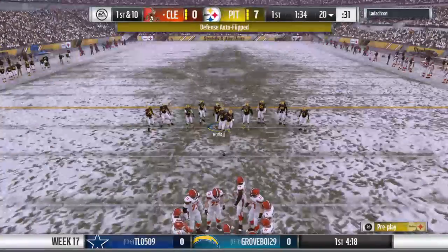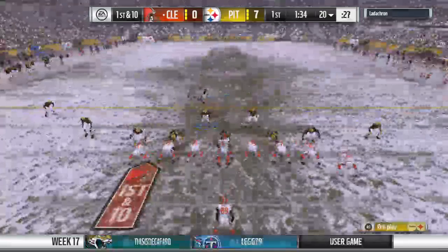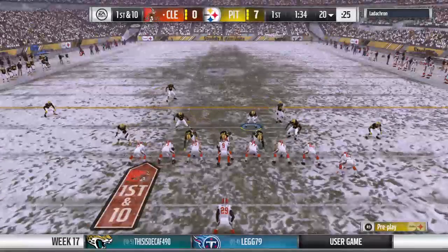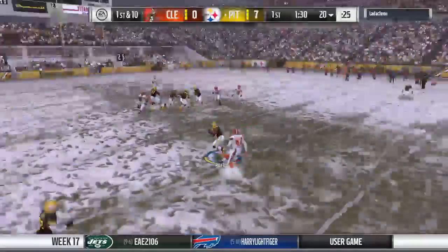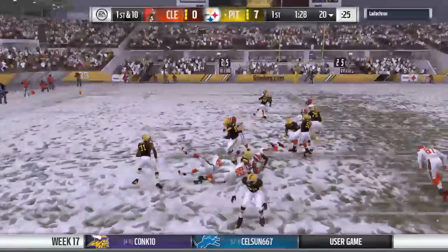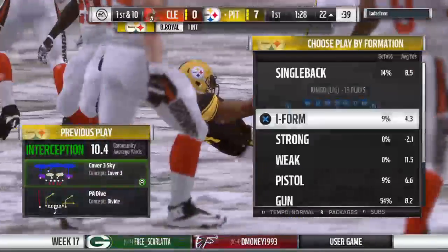And following the interception, just any interception, are you a little bit more cautious when you start that next drive, or no, you just throw that out the window? I think you are. I don't think that there's any way. And he fires one that's intercepted. A great read, and it's picked off. And this one will be brought back to the 22.